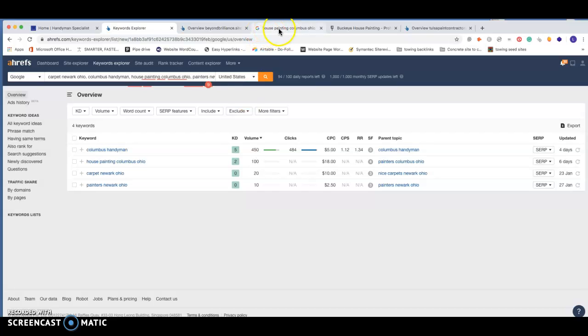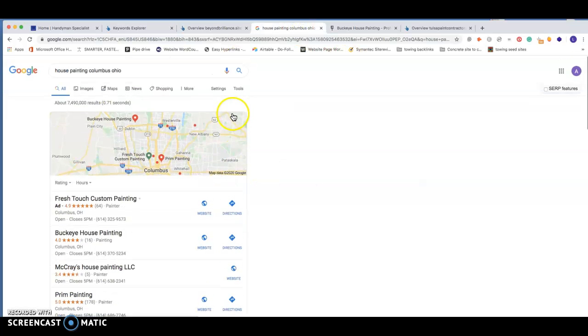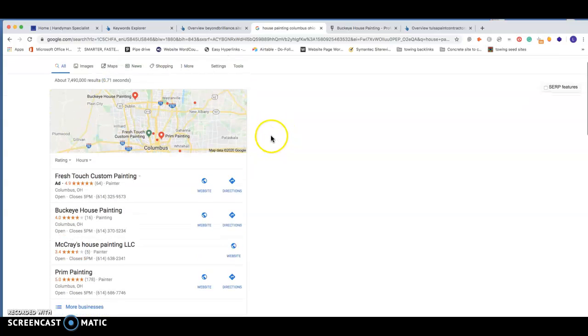So looking at House Painting Columbus, Ohio, I just wanted to show you this just because it is a decent amount of money you can get from a full house painting. And there is a good search volume behind that. So looking at House Painting Columbus, Ohio, there's a couple different things we're looking at here.